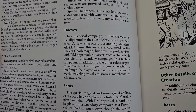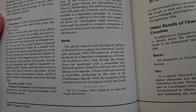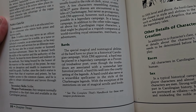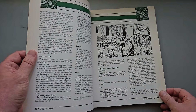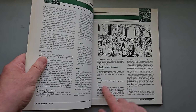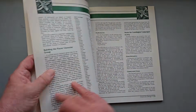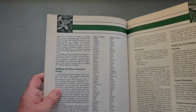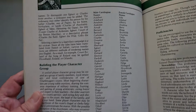And then it talks about standard thieves and then bards. And it says the magical and non-magical abilities of the bard have no place in a historical Carolingian campaign, just like we saw with some of these other classes. It's going to get into race, and it says they're all human. That's all you can play. A little bit more here on the sex of the character and the role of women adventurers. A little bit on names, less than what we saw in the Vikings book. And then it talks about different male and female names listed.